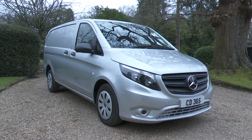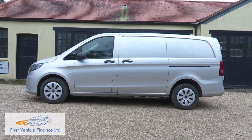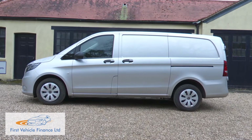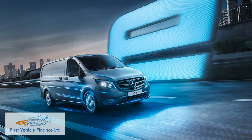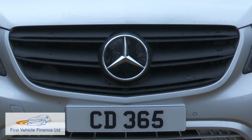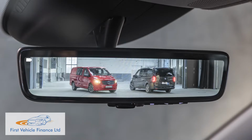The third generation version of the mid-sized Mercedes Vito van has been revitalised by a mid-term update that's delivered the brand's latest OM654 series 2-litre diesel engine and the option of all-electric power too. There's also a light visual update, improvements to safety kit and some extra equipment.